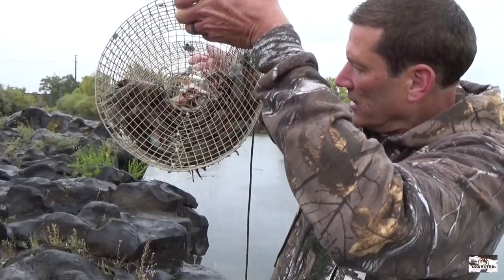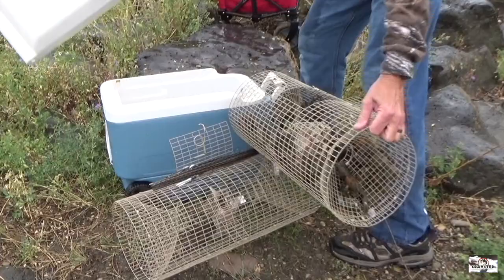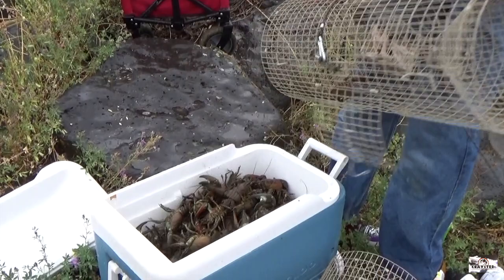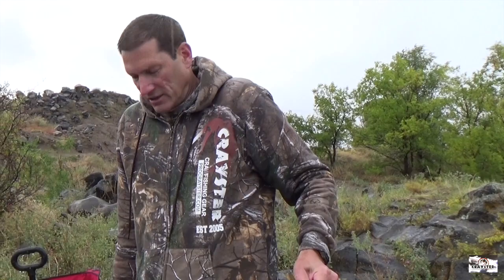Well, we put out 4 traps. Well, I don't know if the cooler's gonna be full with 2. Here, check this out. Look at this. This is just the second trap that we pulled. And the cooler is almost completely full. Look at that. Gorgeous. I think those other two traps probably aren't gonna be able to fit in this cooler. It's a lot of crawfish. There's a couple of escapees.